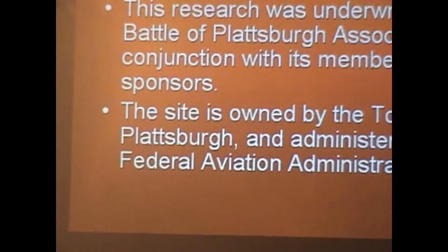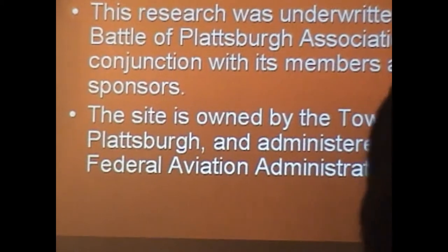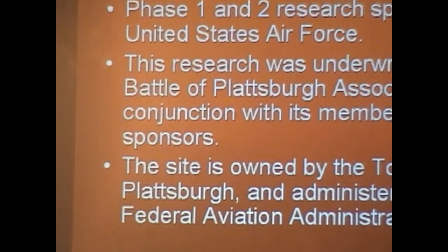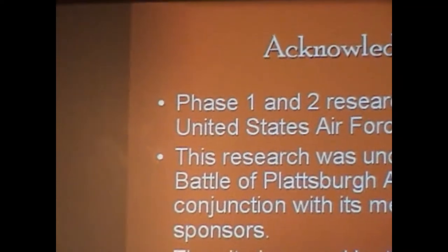The site itself is owned by the town of Plattsburgh, so it is publicly owned, and it is under the administration of the Federal Aviation Administration. So as long as we can keep the site protected as far as location, it stands a good chance of being preserved so that we can get the data that we so long for.